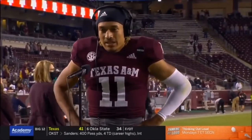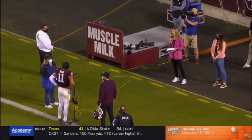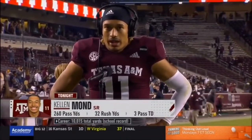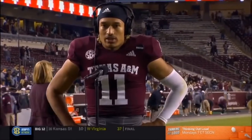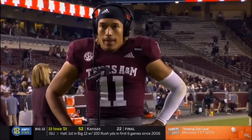Kellen, first and foremost, you guys come out with a big performance, a very balanced attack on offense. How would you evaluate your performance tonight on the offensive side of the football? I thought we played really well, and I think we're really balanced both in the pass game and in the run game. And I think we're able to convert on third downs and keep the chains moving. That was something that we knew going into the bye weekend, playing Arkansas, and we were able to execute.